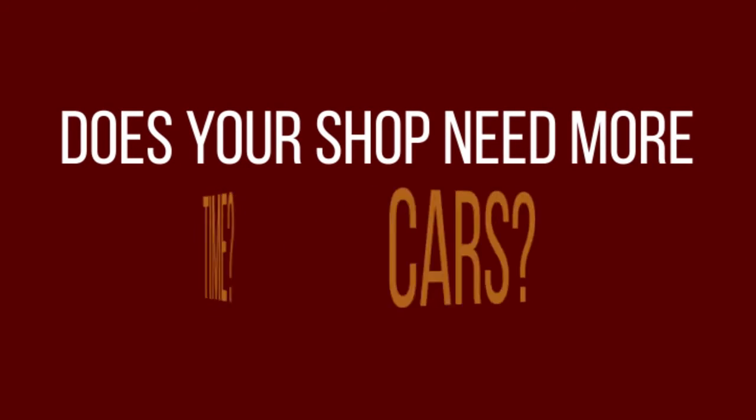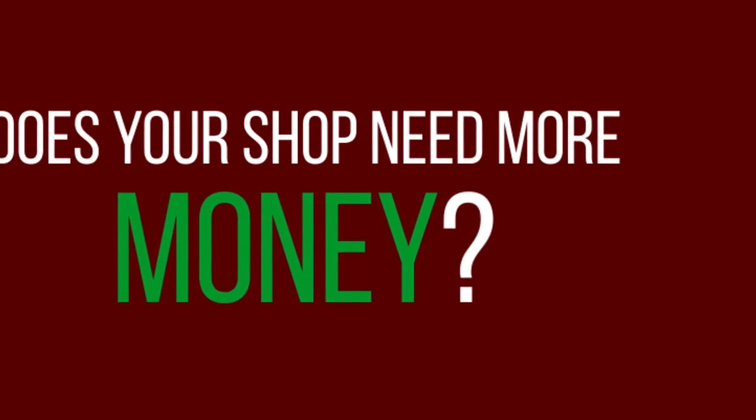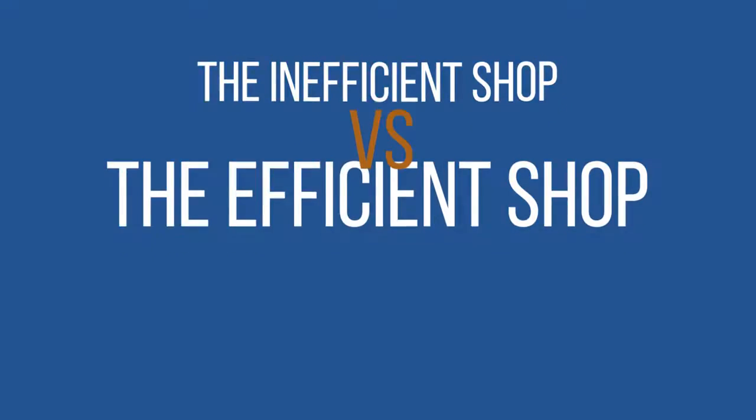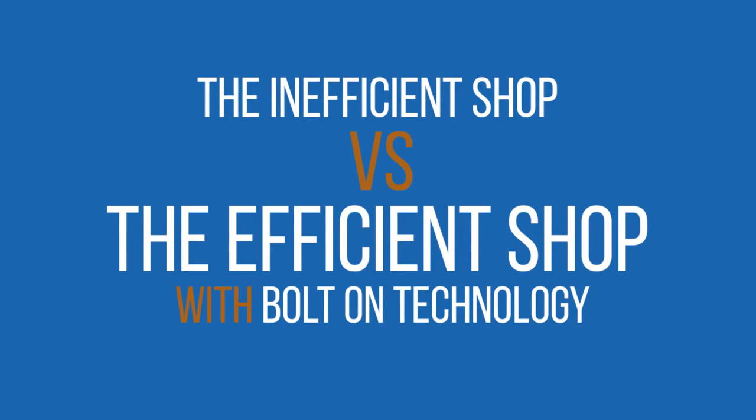Does your shop need more time, more cars, more money? Does your shop run slow? Well, let's compare the inefficient shop to the efficient shop, with the efficient shop using bolt-on technology.